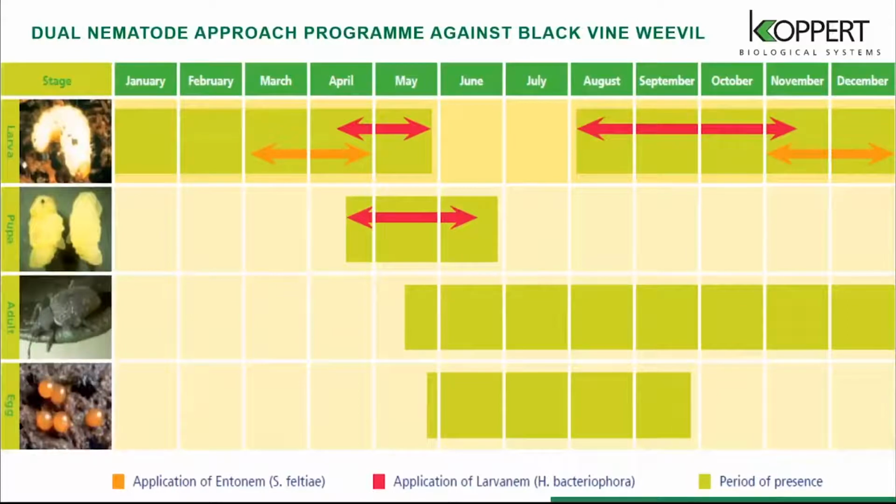So what we're recommending is, because of this, if you have plus 14 degrees C, you should use Larvanem, but if you have 13 degrees C or lower, you should use Entonem. So anywhere between 5 or 8 degrees up to 13 is definitely Entonem territory. Above 14, you're getting into Larvanem territory. So throughout the year, you will switch nematode species depending on the time of year because of the temperature of the compost. So it's all about the compost temperature and which nematode you should be using.